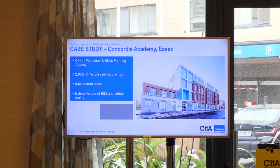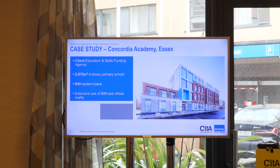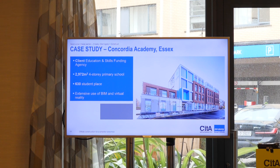So the case study, this is Concordia Academy. This is the completed build that we handed over this year.